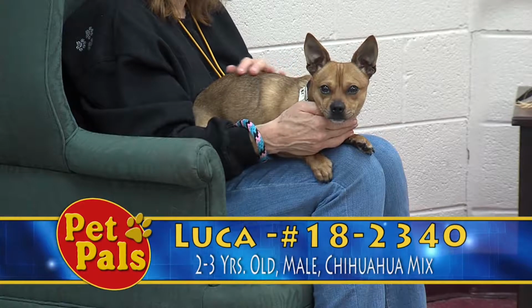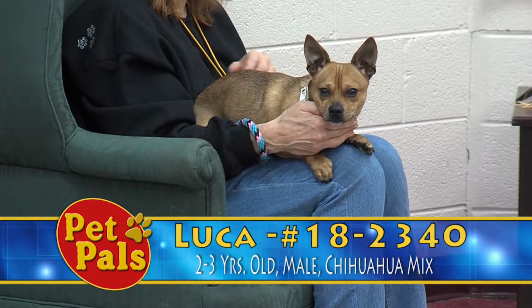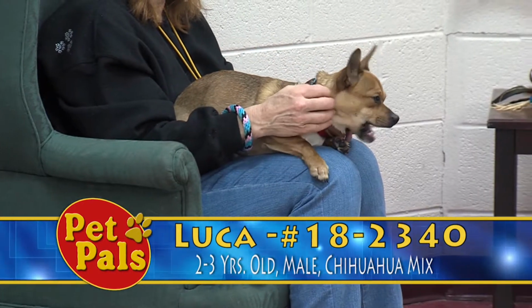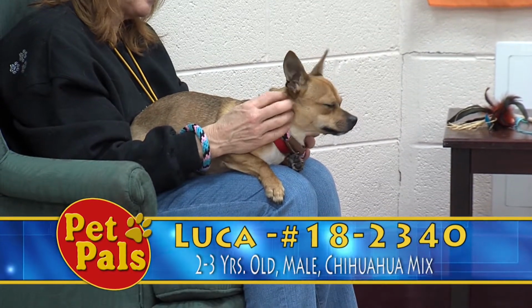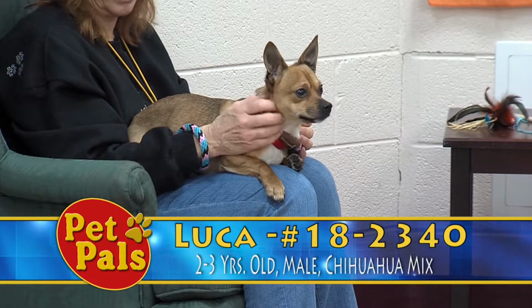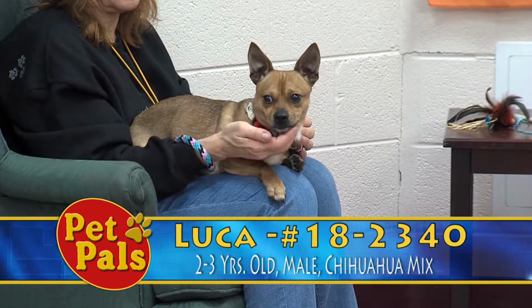He, again, is a little shy, a little nervous, so he's going to take some time to warm up to new people, possibly. Another thing that we've discovered is that he doesn't really know how to walk on a leash, so that's something that we're working with him on here in the shelter. We have marked his cage so all of our volunteers know that you need to be patient with him, especially when you're putting the leash around his neck.